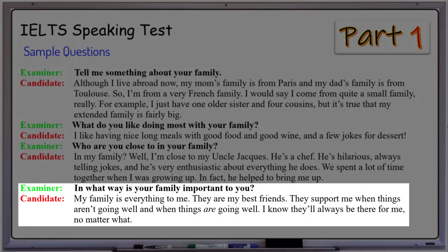In what way is your family important to you? My family is everything to me. They are my best friends. They support me when things aren't going well, and when things are going well. I know they'll always be there for me, no matter what.